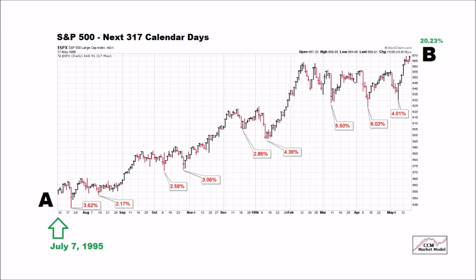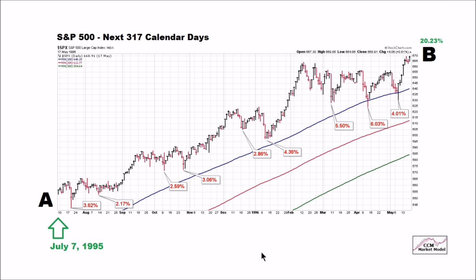Similar situation in the 1995 example, a lot of volatility with price. If we overlay our 100, 200, and 300-day moving averages, we can see the trends.